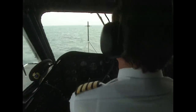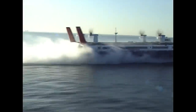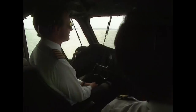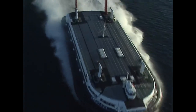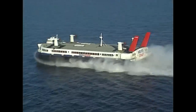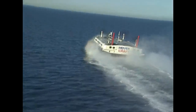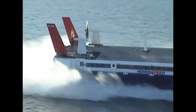Avoiding other traffic is critical. The English Channel is the busiest sea lane in the world. It's 23 nautical miles. It's faster than the tunnel. Just under 35 minutes is our average crossing time. The SRN-4 holds the record as the world's fastest ferry. In service, it cruises at 70 miles per hour. But in trials, with no passengers, this giant has reached over 80.